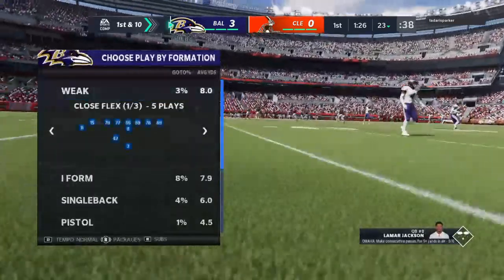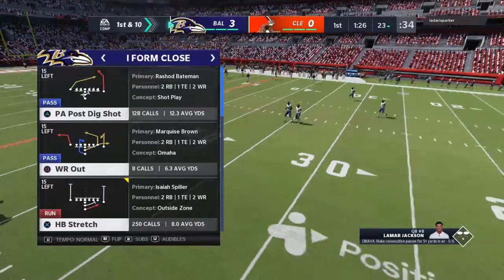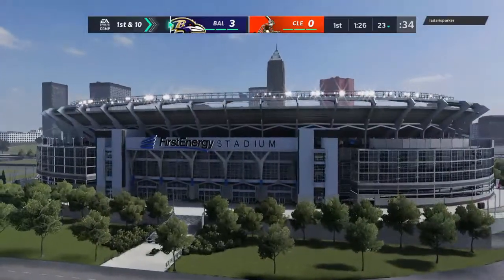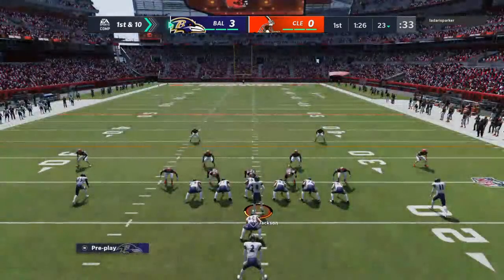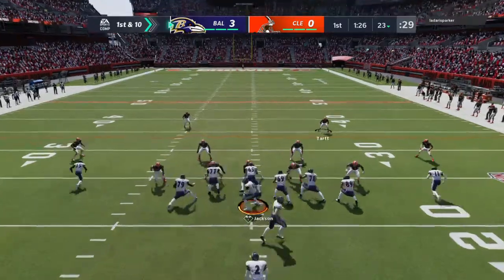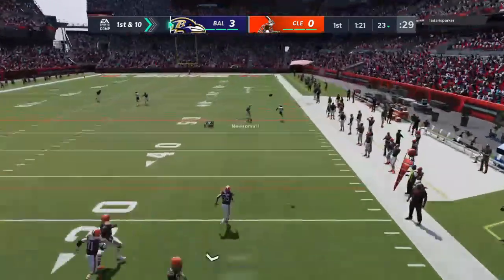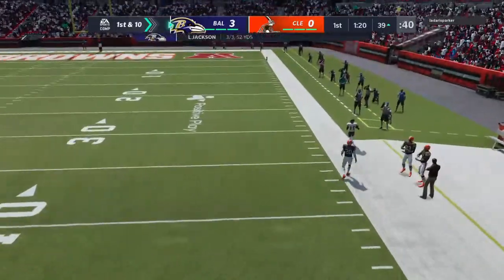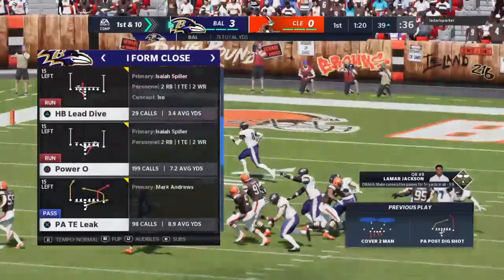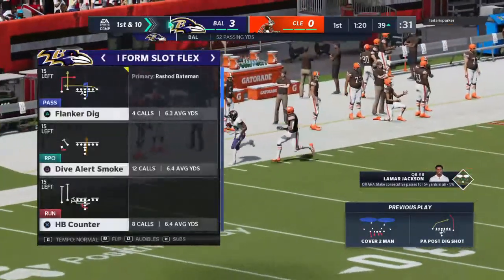And 10 at their own 23-yard line. The Raven offense set at the line for this next drive. They've got a 3-0 lead and the football as they start 1st and 10. Escaping the pressure, he's going deep. Oh, this is taken in. It's complete. And he's going to be out of bounds, but not before he takes it inside the 40. An explosive 38-yard pickup.